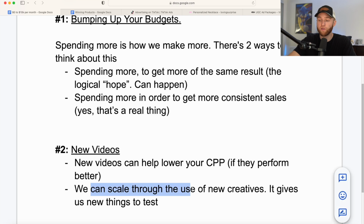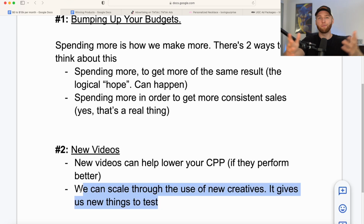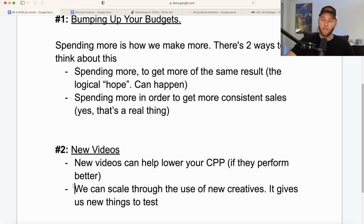And then we scale through the use of new creatives. So I don't want to do a lot of duplicates, especially on TikTok. I will on Facebook. But what we'll do is we'll just implement new videos. Throw some new videos in there, target the same thing, broad stuff, and there you go. So that's how you warm up those new videos, and that'll just double the budget.